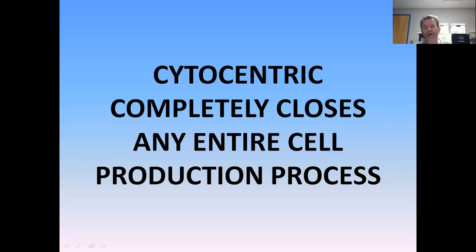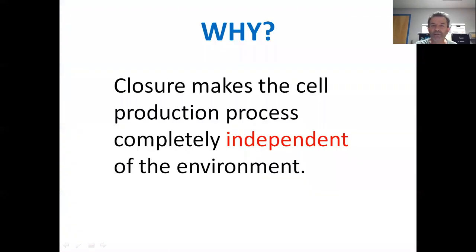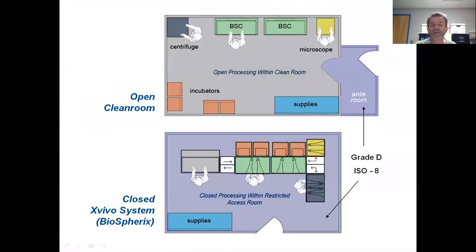Cytocentric always completely closes any entire cell production process. Why is this important? Because closure makes the cell production process completely independent of the environment. But a lot of people are fearful that it'll somehow adversely affect their process. And this is what the testing facility is all about.